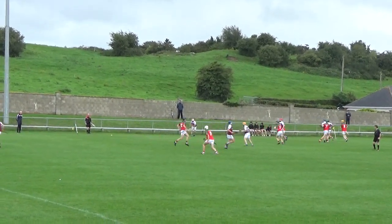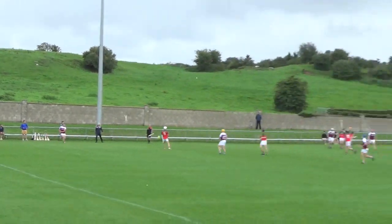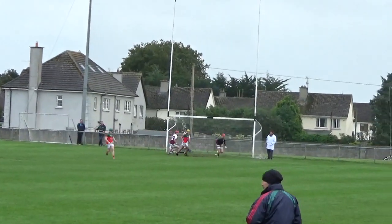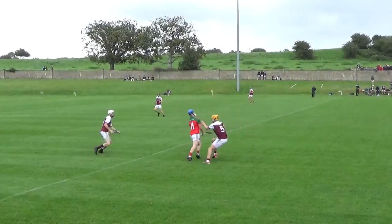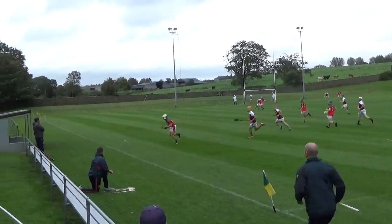Number 10, Paul Cody making a run. It goes back. Clever play by James Nolan. Goes back to number 7, David Langton. It's a short ball. Drops into Gavin Coskin's hands. Martin O'Connell there chasing in for Clara, number 13. Ball plucked by Matthew McWay there. He's going forward with the ball. Matthew McWay, number 11.